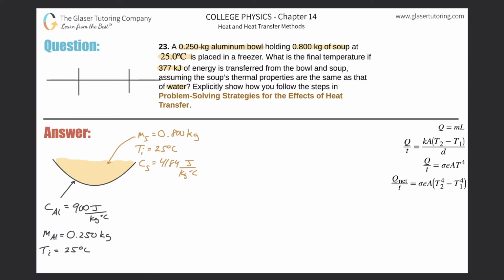We've got the three phases: solid, liquid, gas. We're starting the problem here. We're saying that the soup is basically the same thing as water. Water freezes right at 0 degrees Celsius, and we're starting the problem at 25 degrees Celsius, right about here. So the question is, what is the final temperature? Does it go past the freezing point and turn into a solid? Or does it just reach the freezing point? Or does it not even reach the freezing point? Maybe it only reduces down to 10 degrees Celsius.